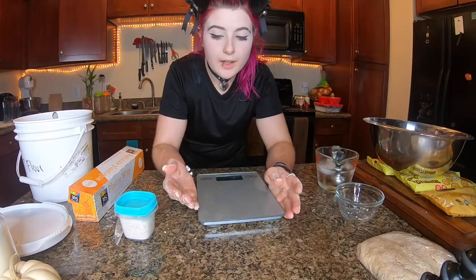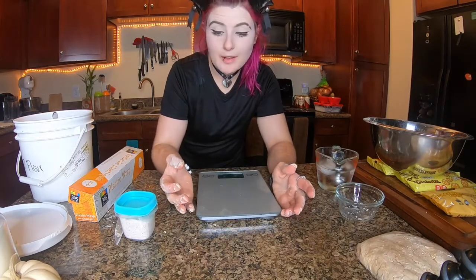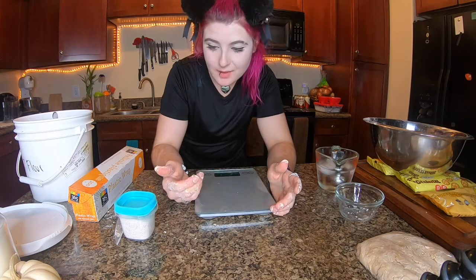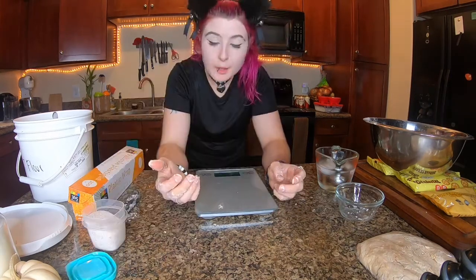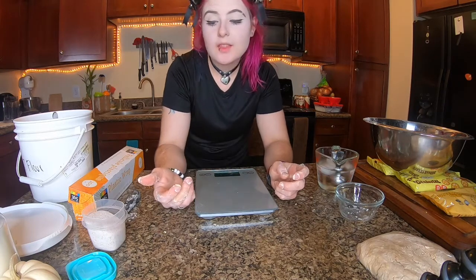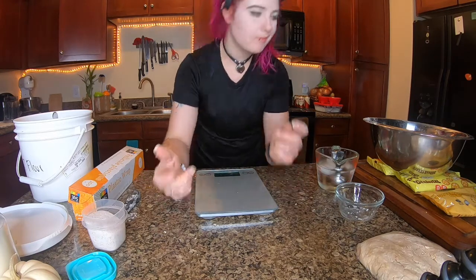That first one was way harder than it should have been because I didn't take the butter out of the freezer. So, your butter needs to be cold, but not that cold. Hopefully, since the butter's been sitting out for a few minutes while I was doing the first one, the rest of it won't be as difficult.